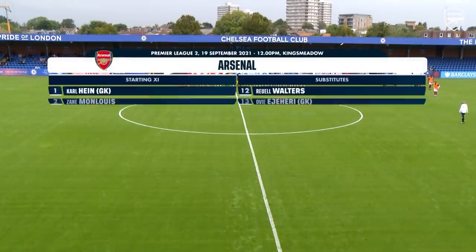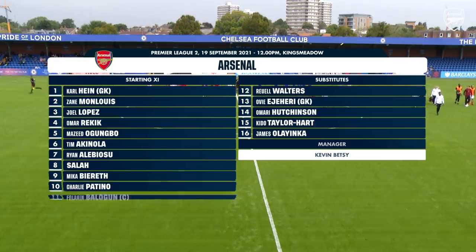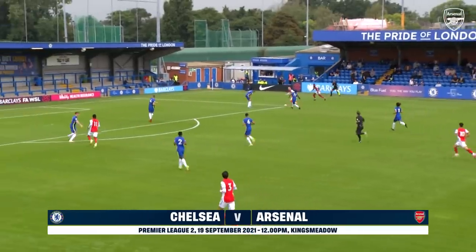Arsenal under-23s have made the short trip to Kingsmeadow to face Chelsea in their latest Premier League 2 fixture. Kevin Betsy's youngsters are on an excellent three-match winning run, having beaten Crystal Palace, Spurs and Manchester United, and will therefore be full of confidence today.